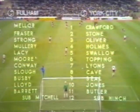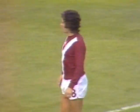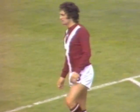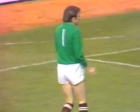But now let's pinpoint one or two of the men to watch out for at Craven Cottage. Needless to say, one of them is Bobby Moore, now settled nicely into the Fulham back four. Fans on the south coast remember York's Mickey Kay for his days at Bournemouth. It's going to be difficult for goalkeepers on this particular day, like Peter Mellor of Fulham in this high wind. He's at one end. At the other end, of course, York City's Graham Crawford.